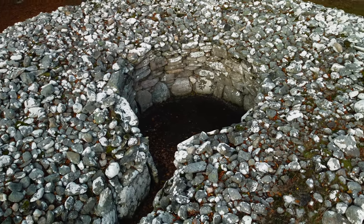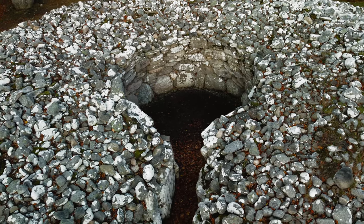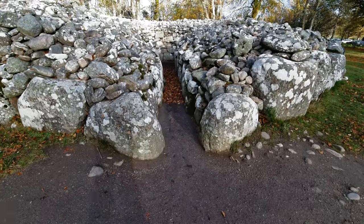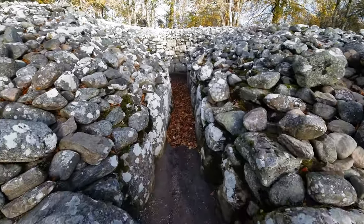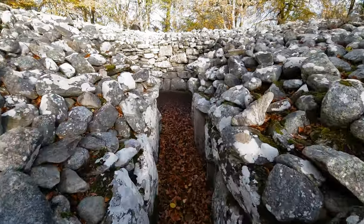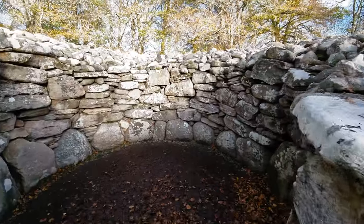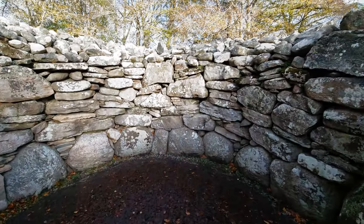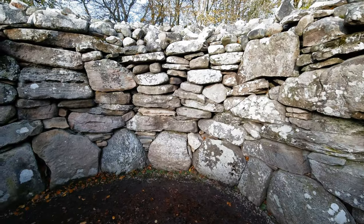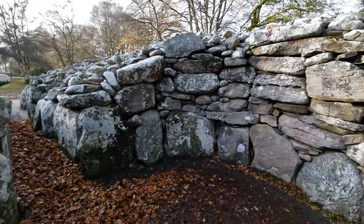Northwest Cairn. Of the same construction as the other passage cairn, with its passage pointing southwest. Also common across the cairns is the use of larger pink stones to the southwest and smaller grey stones to the northwest. All have now weathered, so this isn't as obvious as it would have once been.